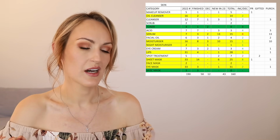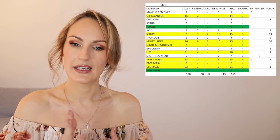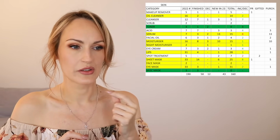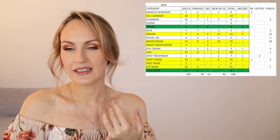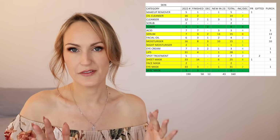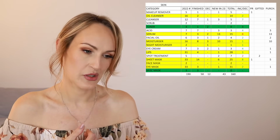For spot treatment, I started the year with 5. I had 2 new ones come into my stash and it's leaving me with 7. Now, these spot treatments for me are typically the little hydrocolloid patches or the Cica repair patches or even an acidic spot treatment. The new items were actually little spot treatment patches, which is fine. I don't mind. If you need them, you need them, but they don't take up a lot of space. It doesn't bother me too much.